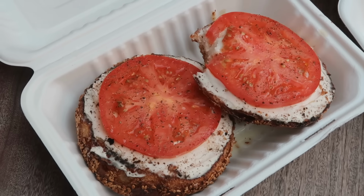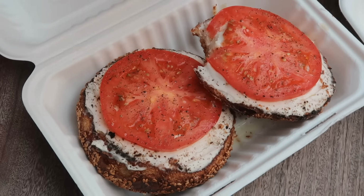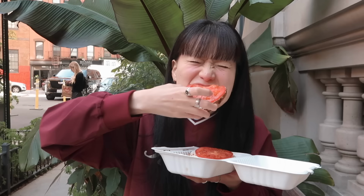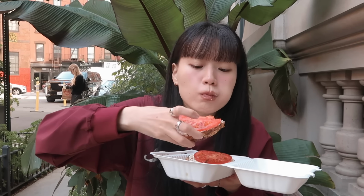So this is a bagel with cream cheese and tomato. And we got the sesame bread. Oh, it's the sesame bread, okay. Yummy. I look so snatched. I had a really nice sleep, that's why. We were almost like zombies last night.